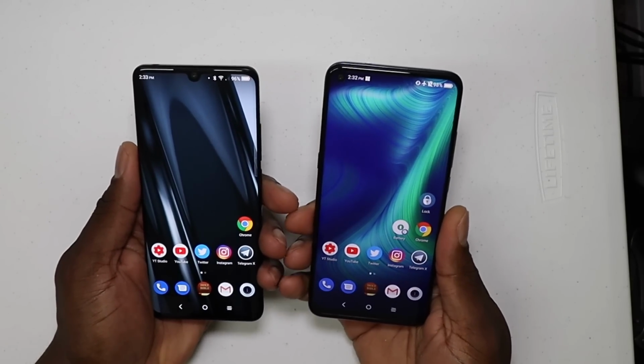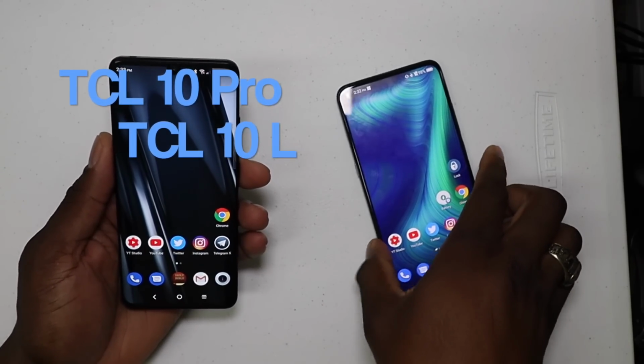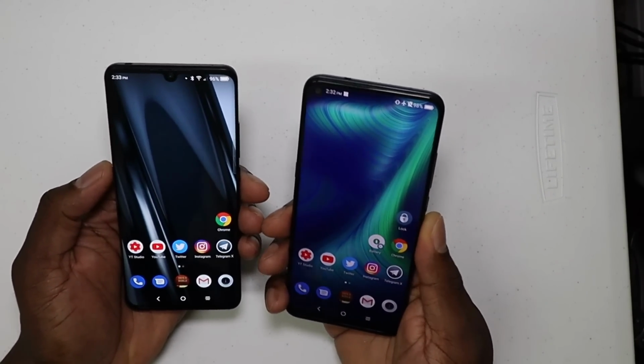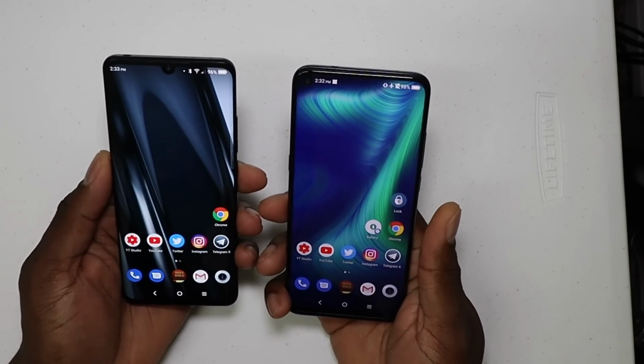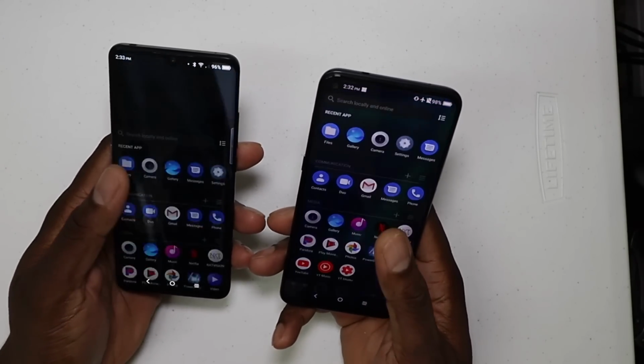All right, guys, what's going on? It's your man Jay, and TCL has shot their shot. These are two phones that they're offering, and I've been using them for a little bit of time now, so comparing the two was only a matter of time.